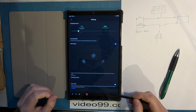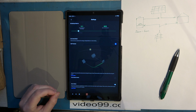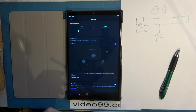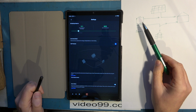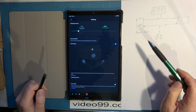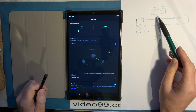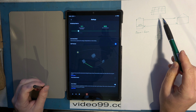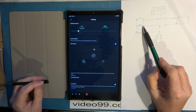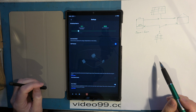Now, I understand it's supposed to learn and be an intelligent system, and it could learn and be intelligent. What it should do is, during the winter, give the battery 100% charge overnight, because there won't necessarily be very much sunlight available, and the house will probably consume all of the solar plus all of the battery during the day, and revert to this at some time during the evening.